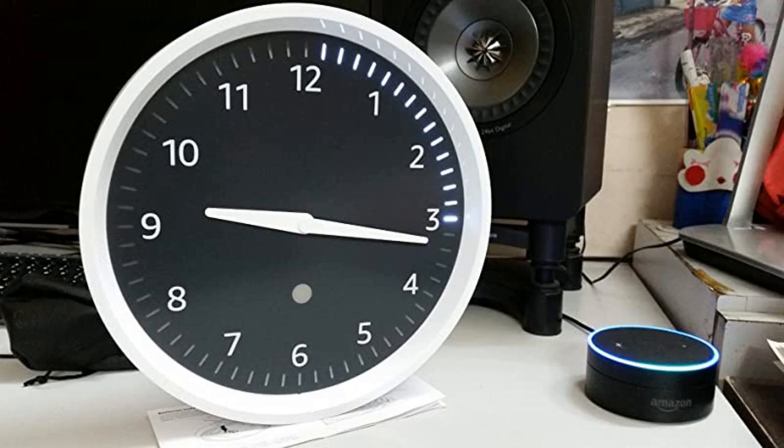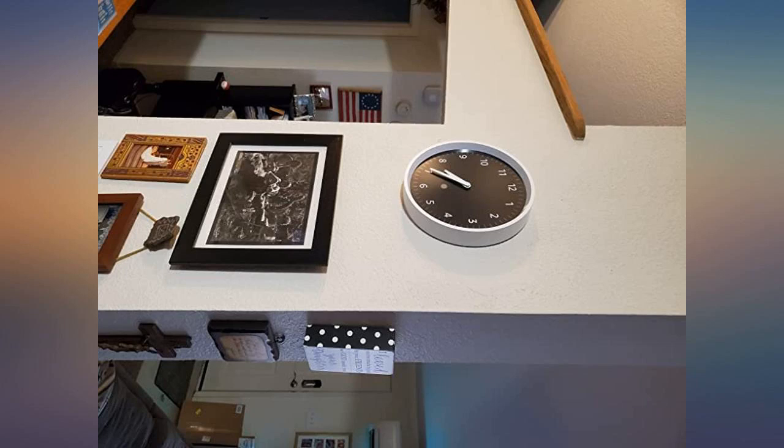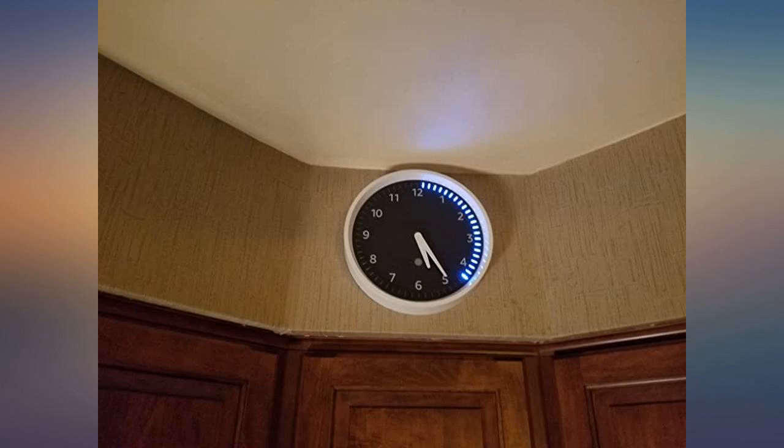I don't know why people are bad mouthing this. Yes, it's a plastic clock. Most are. Don't touch the hands. It looks fine.